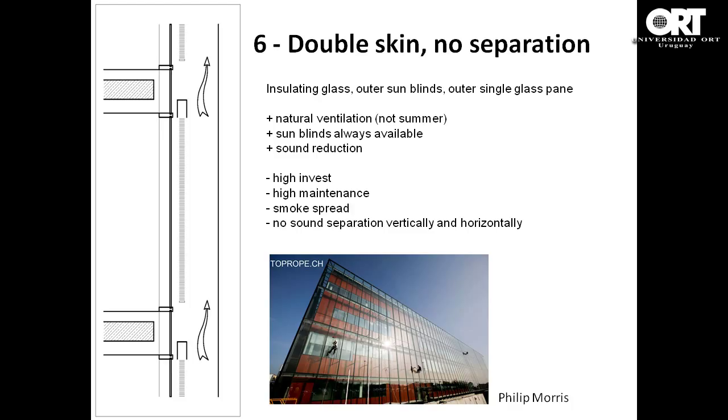So that's a building which has just a glass skin wrapped around.